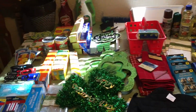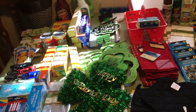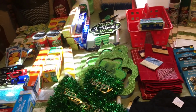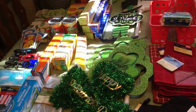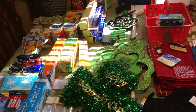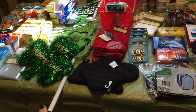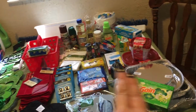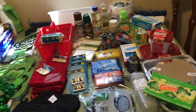Okay, guys, this is a huge, huge Dollar Tree haul, and I will explain why. One, I needed to stock up a bunch of stuff in the pantry, like parchment paper and aluminum foil and batteries and things like that. The second thing is I kind of have this area separated by the two brooms. This is all for our upcoming trip, and I'll go over the what and why.